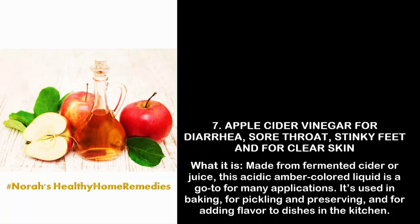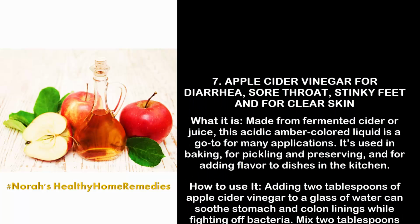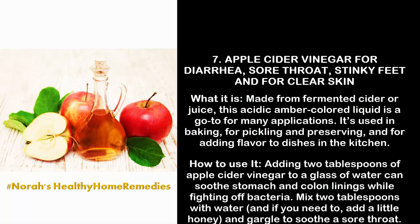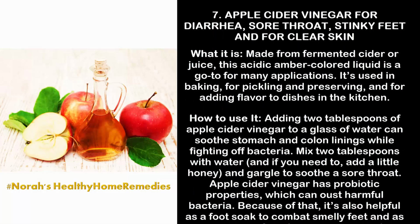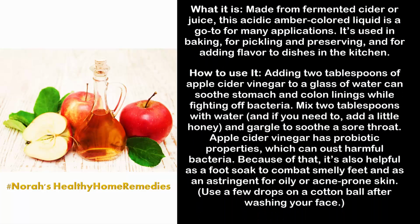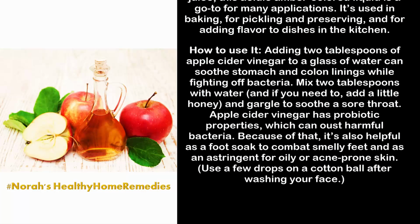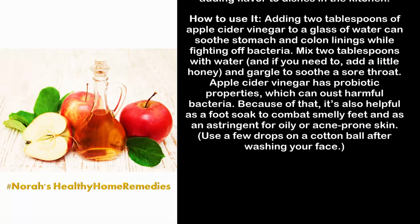What it is: made from fermented cider or juice, this acidic amber-colored liquid is a go-to for many applications. It's used in baking, for pickling and preserving, and for adding flavor to dishes in the kitchen. How to use it: adding 2 tablespoons of apple cider vinegar to a glass of water can soothe stomach and colon linings while fighting off bacteria.